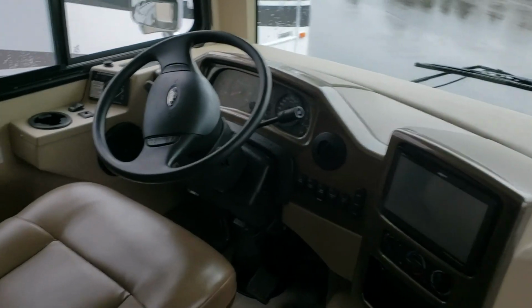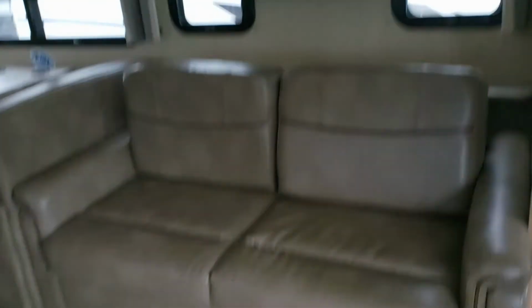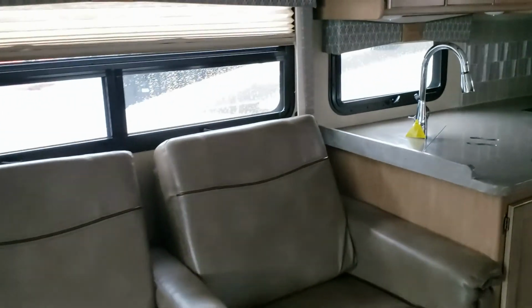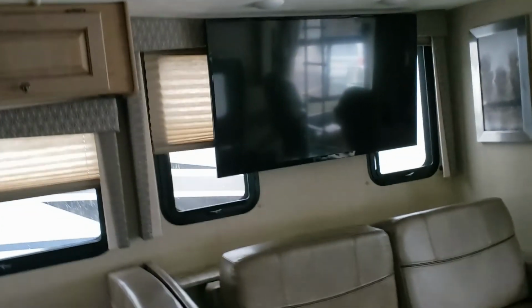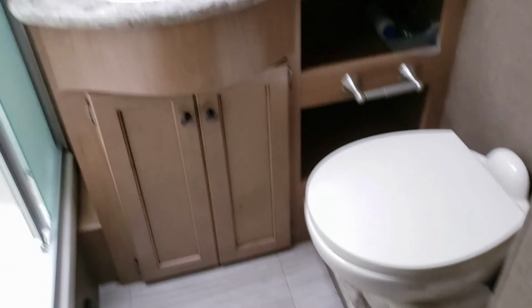We're back on the road again. Navigation. Seat comfort. These have been slid out, so you can see how much room you've got right here. Look at all this room, man. Let these fold out into beds. I'm not sure. There's your TV. I got a TV right there. TV right there. Microwave and stove. Don't have to worry about food storage.